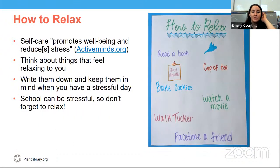Right, and our last bullet journal format is kind of a fun one. We know school can be stressful, so don't ever forget to relax and do some self-care. So this is a how to relax bullet journal. And according to activeminds.org, self-care promotes well-being and reduces stress. So think about the things that feel relaxing to you. Write them down and keep them in mind when you have a stressful day.